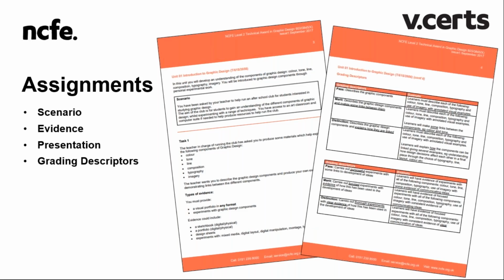And then on the following page, we do have the grading descriptors, and these here is what you would be marking the units actually on and what the learners need to do for that grade. So all ready for you to use. And a final note just on the grading.